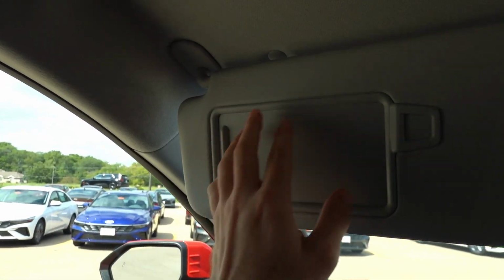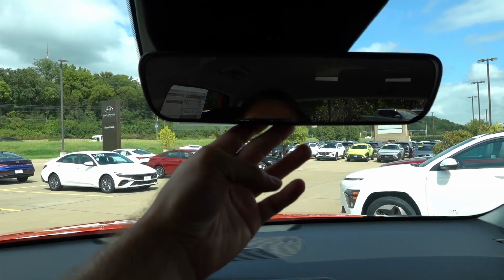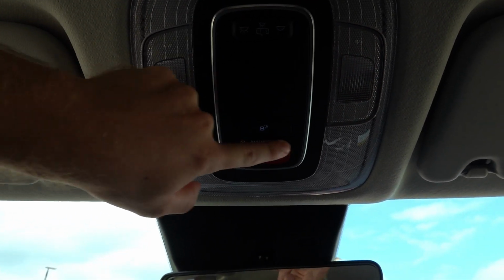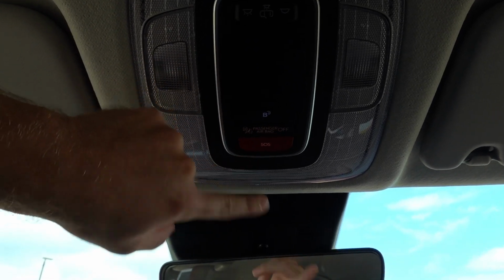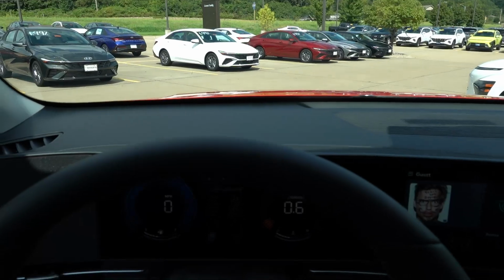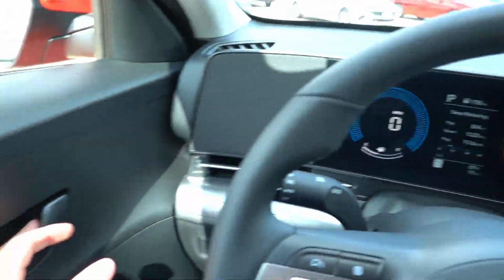It does have incandescent vanity illumination with your usual mirror, manual dimming interior rearview mirror. Then there is going to be your overhead incandescent lighting, BlueLink passenger airbag alert sensor on/off, as well as your SOS emergency services. So that's going to be a look at the front seat of the SEL. Let's go ahead and take a look out back.